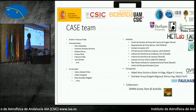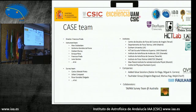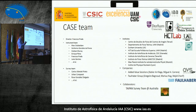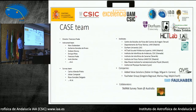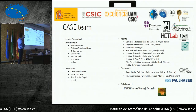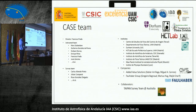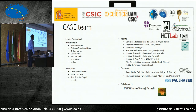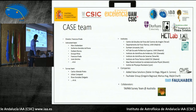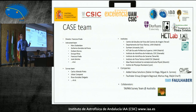So the CASE team currently has quite a lot of members because it's a project that has existed for quite long now, since TUMAS was flown to get spectroscopic follow-up. And so here on the left you can see the people involved that provided me with information for this talk, and on the right the many institutions and companies already involved to do preliminary design of the eventual instrument. And note that there are our Australian collaborators that are doing a very similar project but in the south at AAO.